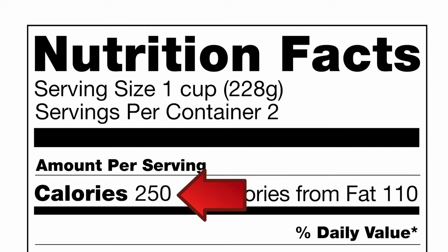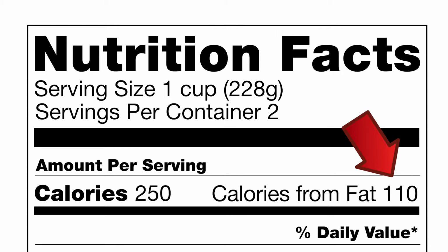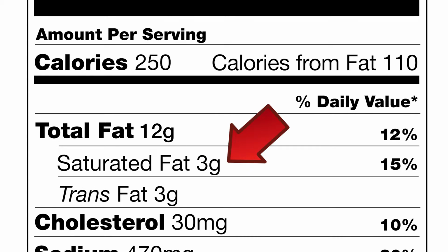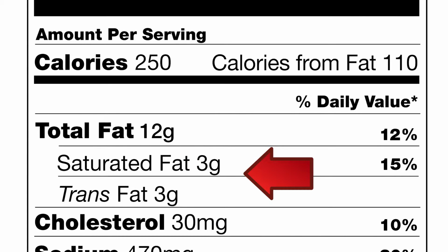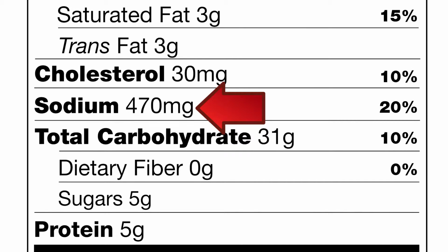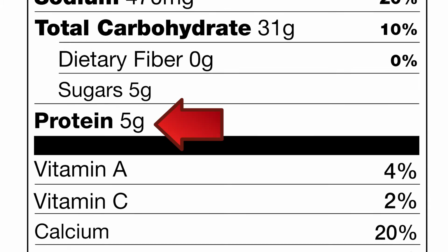The next thing you look for is calories and the amount of calories per serving. You can also notice that there's calories from fat. How many of those calories actually come from fat? There's 9 calories per gram of fat. The next thing is total fat, saturated fats, trans fats. It breaks it all down into what might be in that container. The next items on the list are cholesterol, then sodium, then total carbohydrate, and protein.